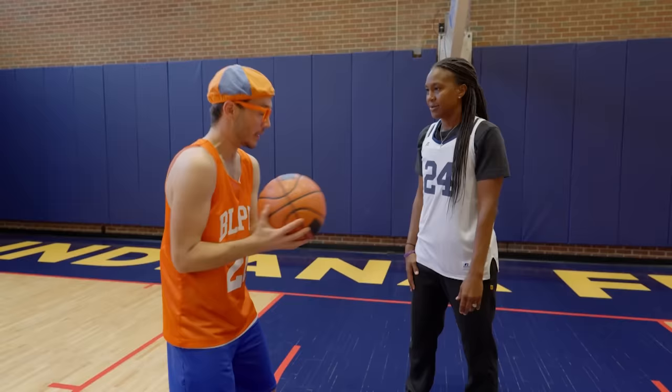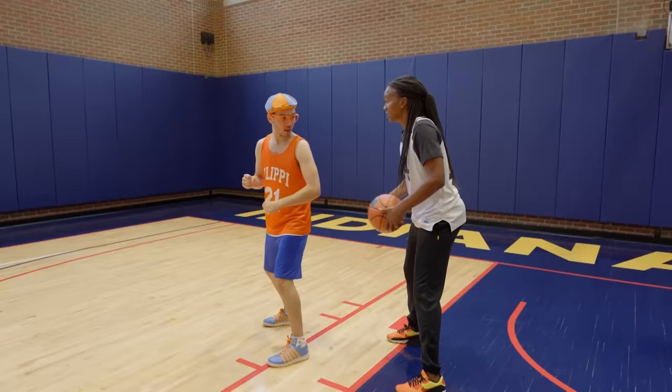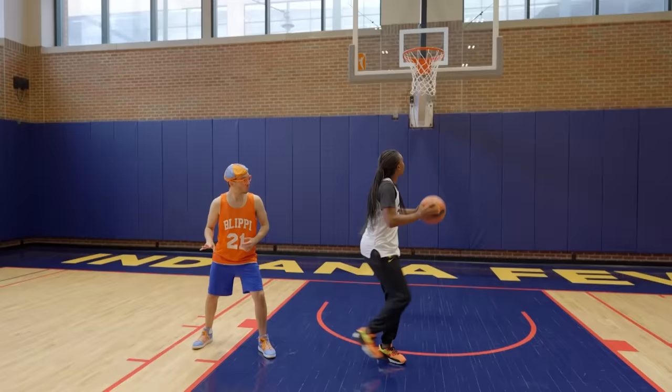So, for a hook shot, what's the first thing I need to do? Well, the first thing, so most of the time you're gonna post up, right? So you're gonna be facing that way. Good job, all right? Facing this way? So then the ball's gonna come to you, and I like to say when the ball comes to me, I like to dribble, one dribble. You might need to do two dribbles. I step with my left, my right leg comes up, and then I hook it in. Okay. All right, you ready to try it? I'm ready to try it. All right, here we go, Blippi.